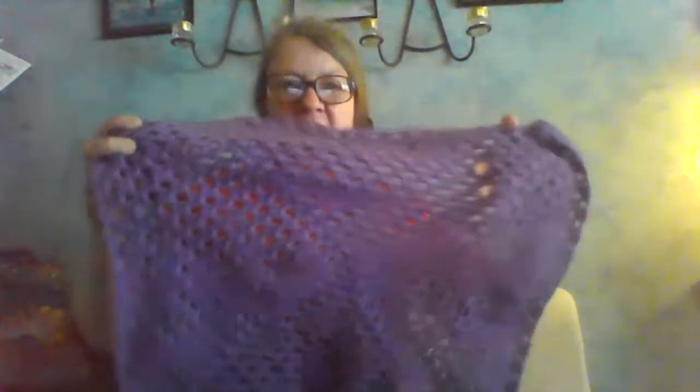As you can see, I have started up here. I wanted to make a warm blanket, but as you can see, it is not very warm. And so I gave up on this one because it didn't satisfy me.